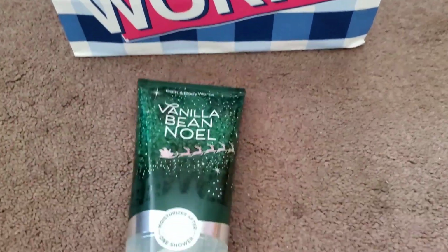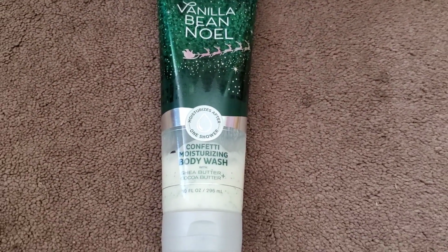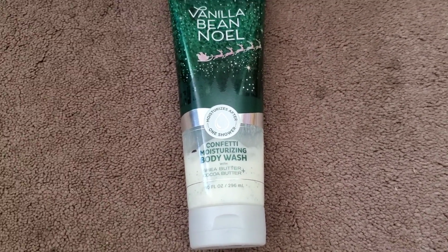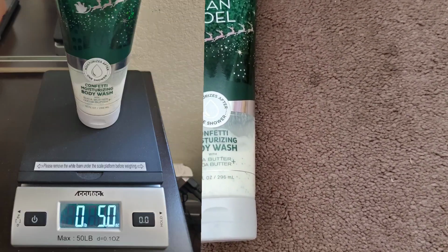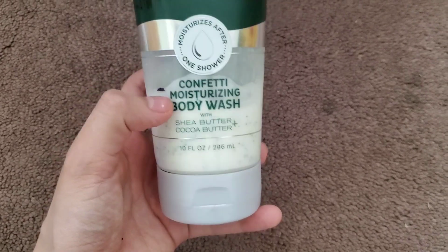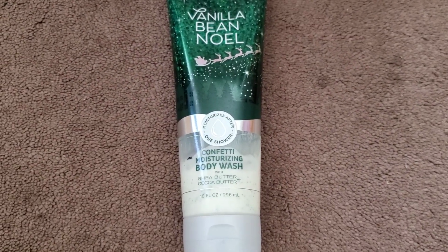The next item is my least favorite thing in my whole entire project Use It Up. It's the Confetti Moisturizing Body Wash. Previously, this weighed 10.7 ounces, and now it weighs 5 ounces. So I think you can see where I'm at. I even marked it right here. This is all empty, and then this is the product.